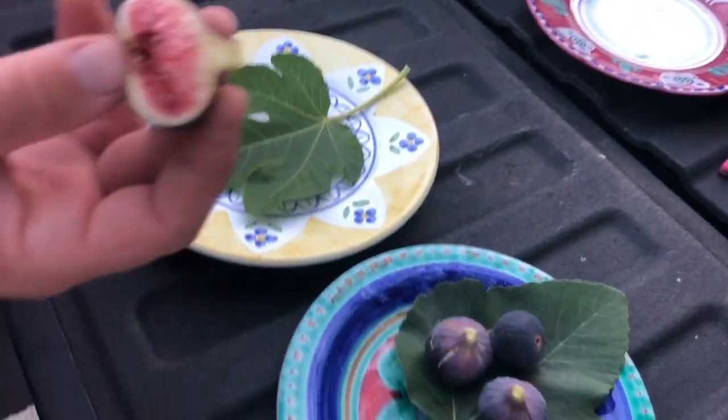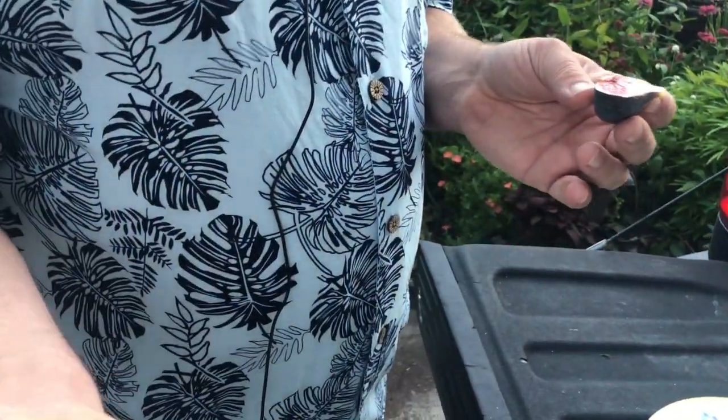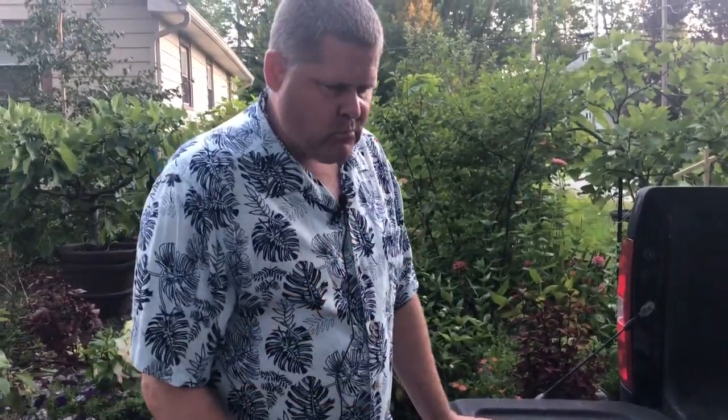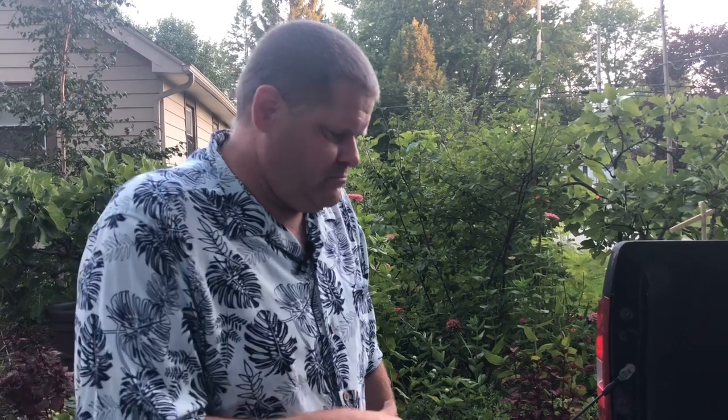So which side do you want? Give me this one right here. Okay. All right. I'm going to eat the whole thing. Very rich. Oh yeah. Rich and intense berry, just like I like. The skin is chewy and sweet, and this is the perfect fig.